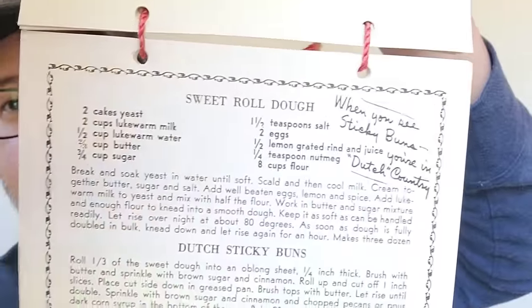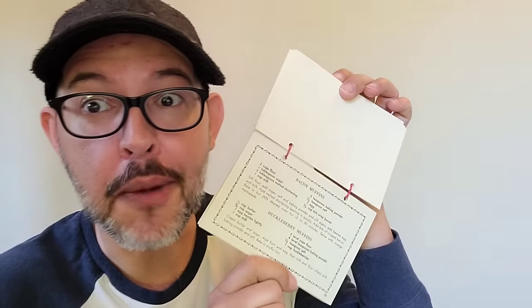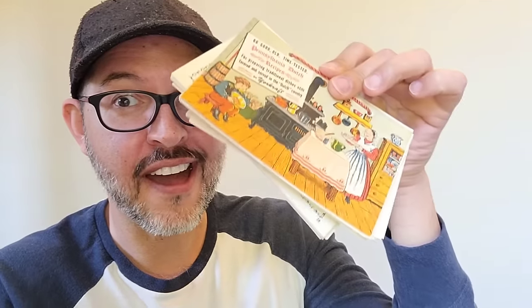So a lot of the food, I think, and the taste that a lot of people grew up with, you know, it's the mental nostalgia, but having the smells and the taste of your childhood is a very powerful thing. And, you know, for a lot of people, those recipes get lost. You know, people move or pass away. So I think this is really cool. Sweet rolls, Dutch sticky buns, bacon muffins, huckleberry muffins. Come on now. What's better than that?